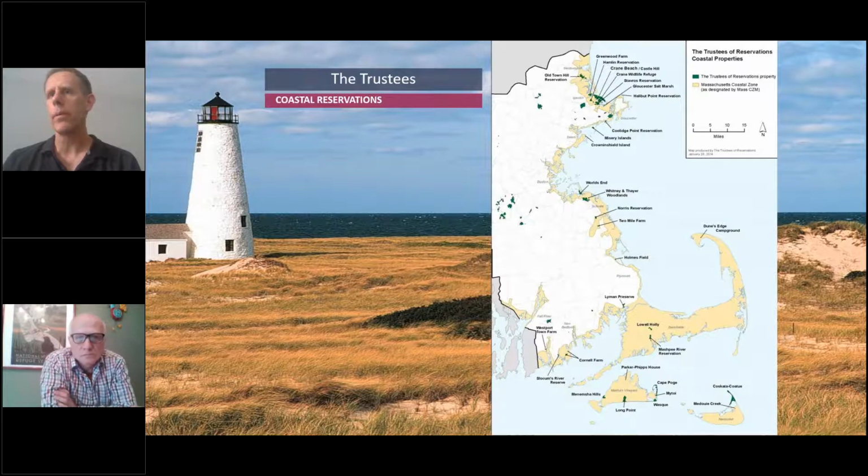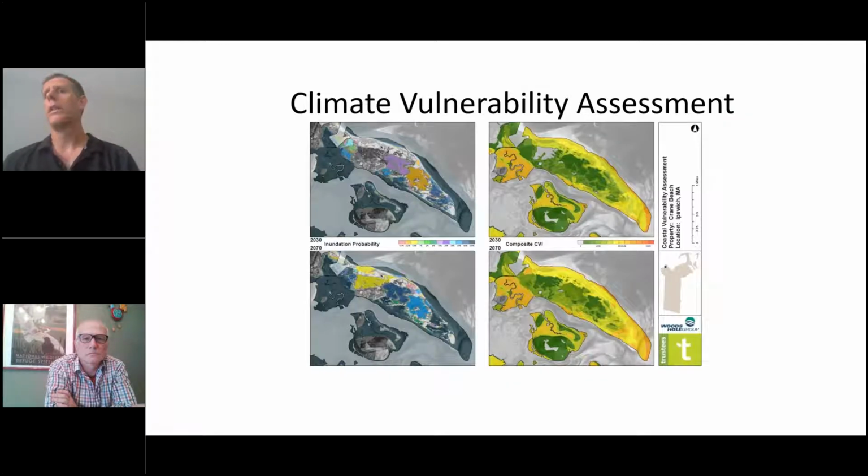And one of the things we thought we would do to really start to anticipate the future was to do a coastal vulnerability assessment. Or in this case, what we've also called a climate vulnerability assessment with Woods Hole Group out of Falmouth, Massachusetts. And they helped us look at inundation probabilities of storm and sea level rise combined through a probabilistic hydrodynamic model, looking at where our places would likely flood in 2030 and 2070.